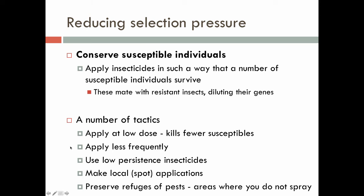So when we're talking about insecticide systems, we typically are talking about spraying at a lower dose. So spraying at the lowest dose recommended by the package, which will basically produce more susceptibles that get a really small dose, applying less frequently. So, trying to apply only when it looks like you're going to go over the economic injury level, using low persistence insecticides, so those that don't hang out in the environment very long, using spot applications.